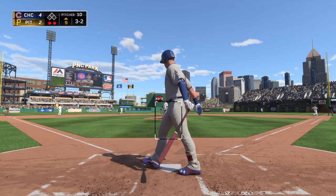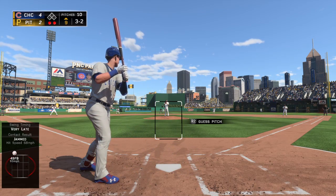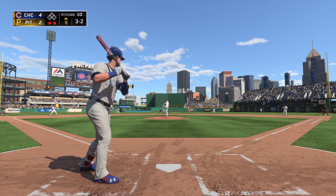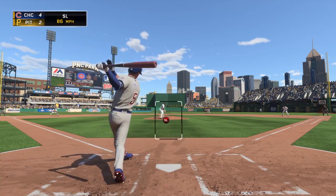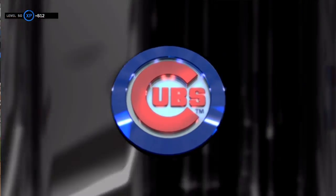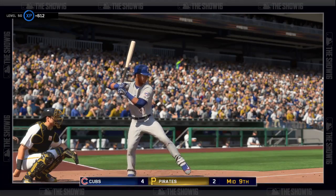May have swung at ball 4 that time, and a little late to boot. Full count now. And he struck him out. So a good pitch there, and now they're going to need to string some hits together in this last at-bat if they want to get back in this thing.